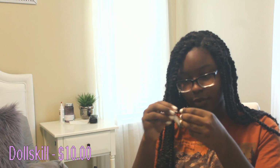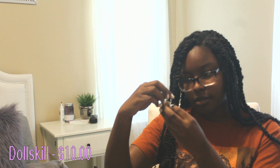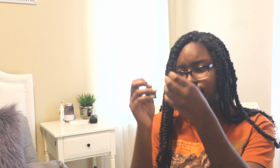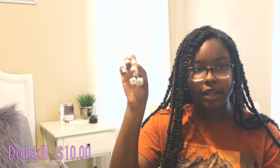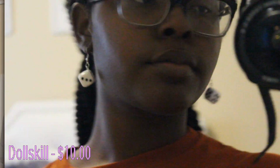And then here we have some really unique earrings. These are crayon earrings, crayon box earrings. So it's literally just a Crayola box and they're earrings, and it's really cool. I really like these. I don't wear these that often since I feel like they don't go with that much. Yeah, these are what these look like. So cute.